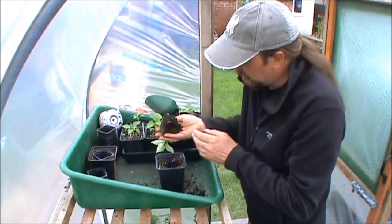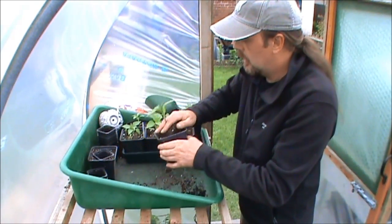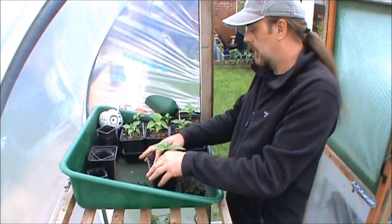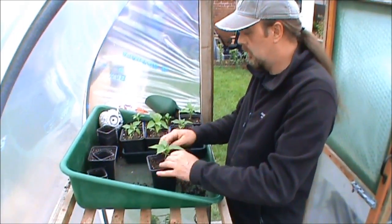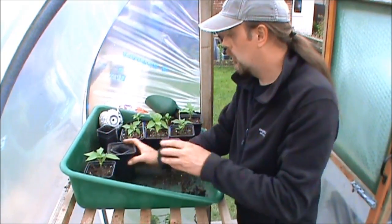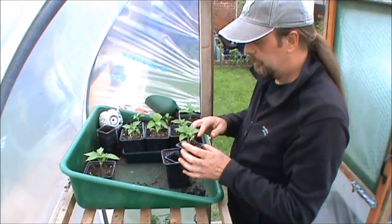There's not actually a lot of root on that one. That's what I mean, there's no point putting them in a gigantic pot because it's just going to get lost. They'll stay in these until I can see roots coming out the bottom. I'll run out of room in my little water dish, so these can go in after. So the last one.